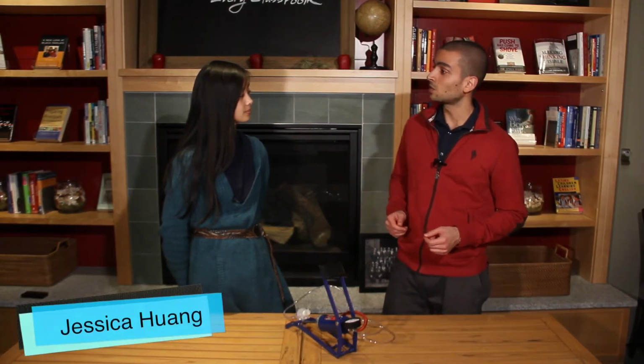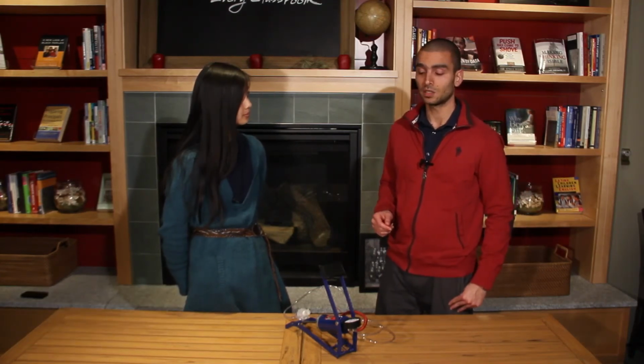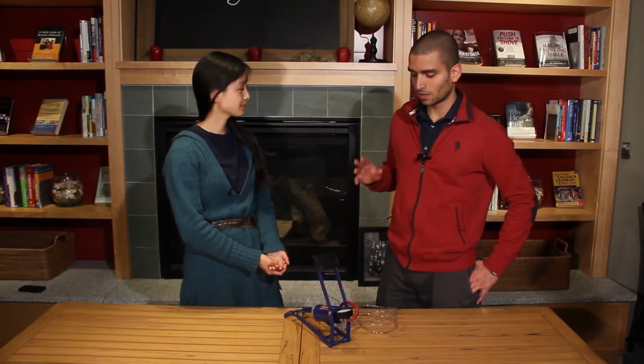We're at Harvard University, and we're here with Jessica Wang from the MIT D-Lab, and Jessica's going to talk to us about the bike pump nebulizer. So, Jessica, what is the bike pump nebulizer? Sure. Are you familiar with what a nebulizer is? I think that's what people use when they have asthma.